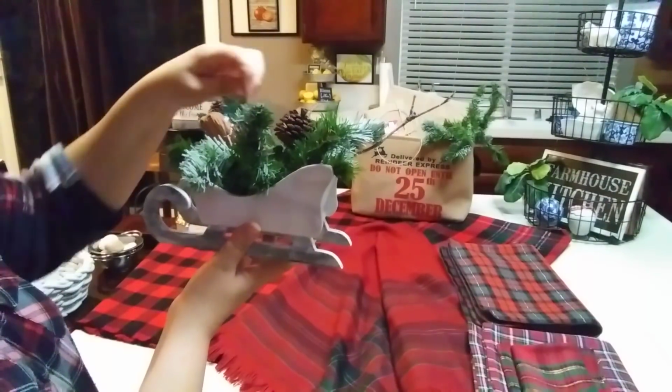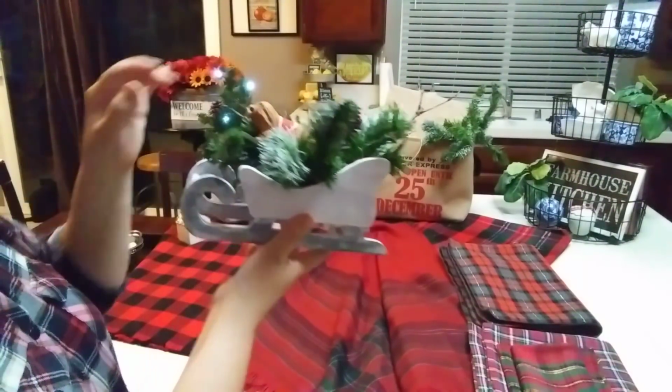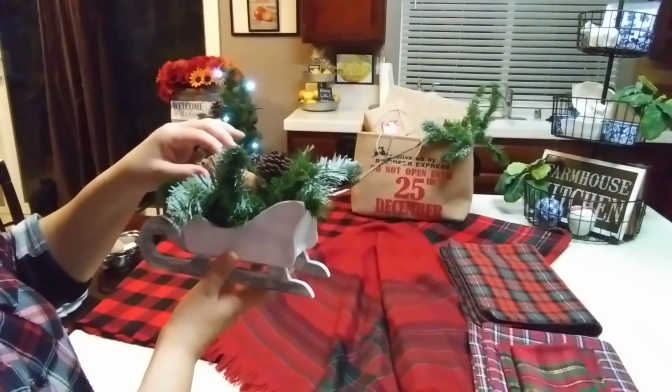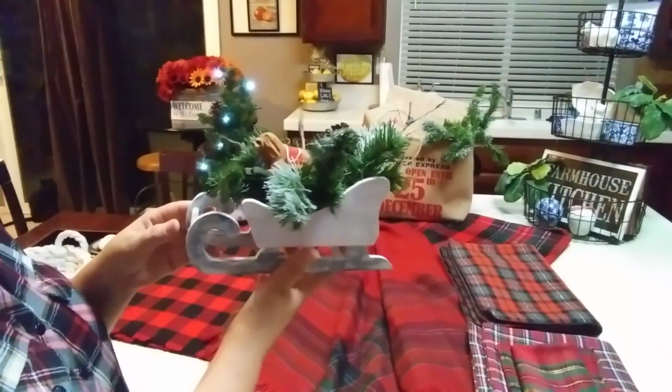And then I'm just going to put this little ornament guy sitting in the front of the sleigh, kind of like when he's getting saved on the Island of Misfit Toys. I just love that animation. So he'll be a big part. This will be like a little centerpiece, and I'll add other things to it, maybe some ribbon and bow. But basically, this is what I will be keeping.